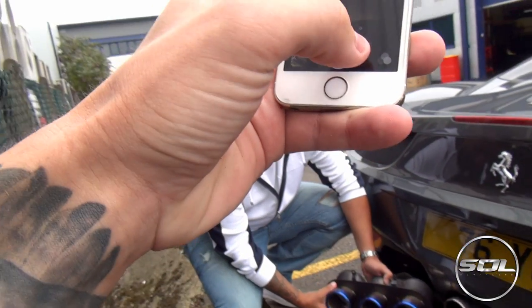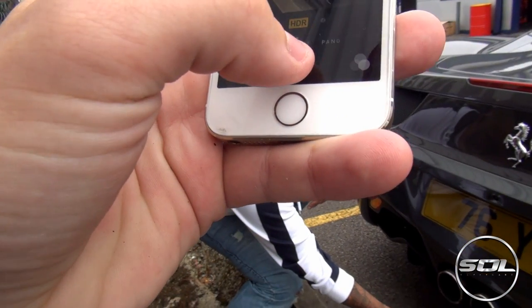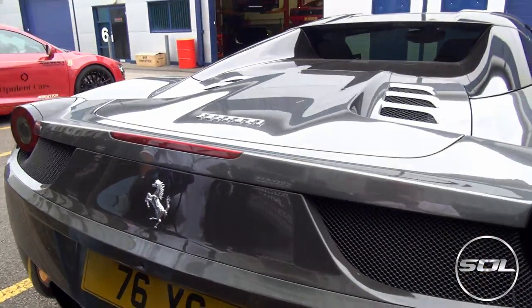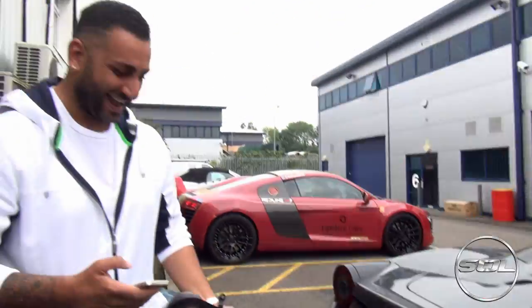I'll take another one from a bit. So, or should I do that? Yeah. Look at me, custom. There you go. So I'll post it up now, and let me know. Look at the carbon fibre there. Getting carried away.